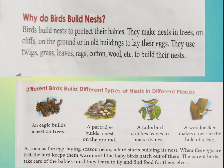to build their nests. We know that a nest is a home of a bird, so they build the nest to protect their babies. They lay their eggs in the nest, and they protect their babies inside the eggs, and the eggs are inside the nest. These nests are made up of twigs, grass, leaves, rags, cotton, wool, etc. and they build nests on cliffs, on the ground, or in old buildings.